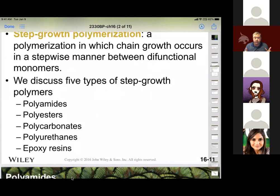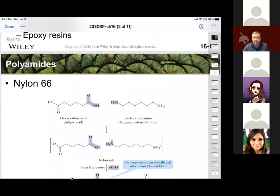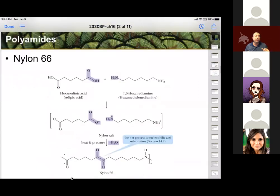So the first one we're gonna talk about is the polyamide. Because as we know, the amide is one of those carboxylic acid derivatives that is the least reactive with things. It's the hardest to get to substitute. You can't make an ester out of it. It is one of those more stable carboxylic acid derivatives. So that's why we make a lot of polymers out of this amide functionality.